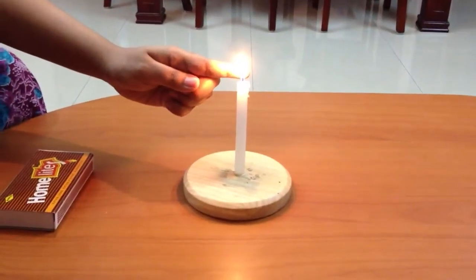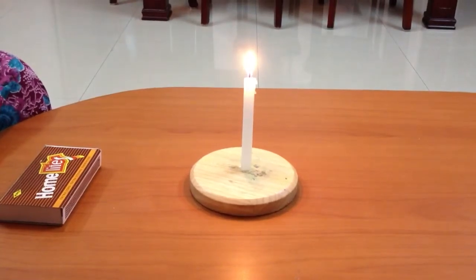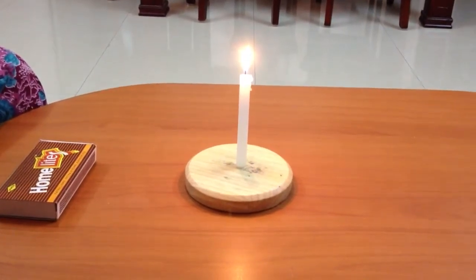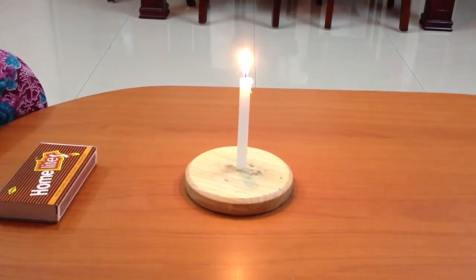A flame is a region of very hot gas. Hot gas is always less dense, hence lighter than cold gas. As the hot gas is lighter than cold gas, it tends to rise up, and we have a flame that points upward.